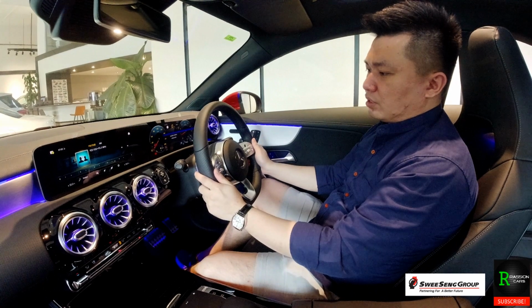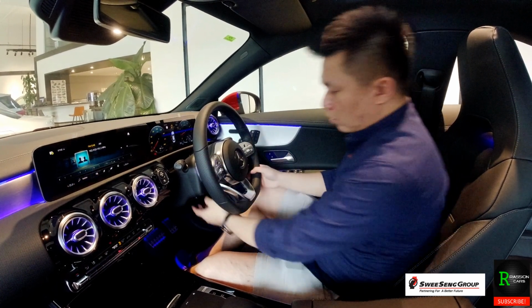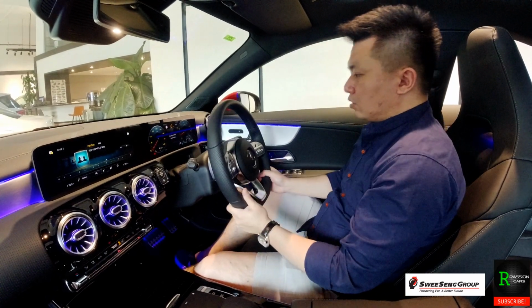You have soft touch materials here. I'm not too sure whether this is Napa, but it feels good. Very sturdy feeling. I mean, you have a lot of adjustability in the steering wheel.